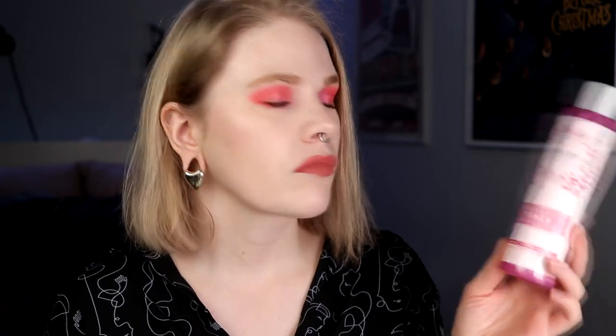Then also a toner. I've used this before, but I think it's a new formula. This is from Lumene. This is their moisturizing toner in Helle, and it's the pink one, and it is for dry skin. I think this is really good. I use it in the morning to cleanse my face, because I have dry skin and I don't need to clean with water in the morning because it dries out my skin a little bit. So I use this one, and I think this is really good.